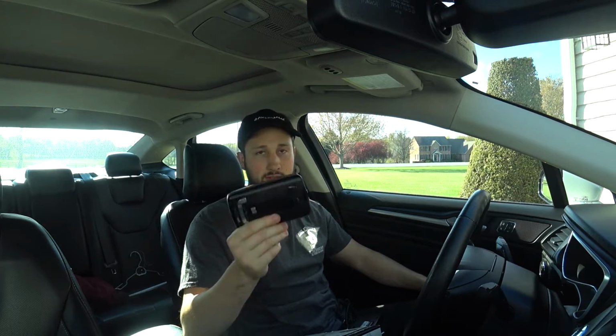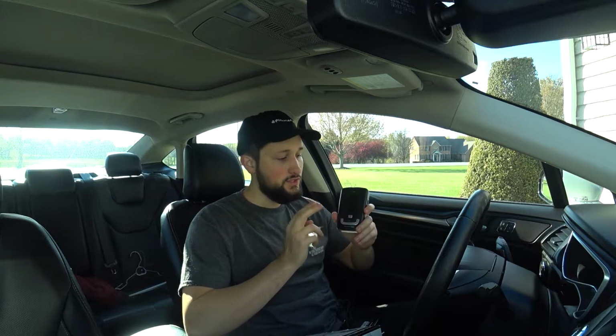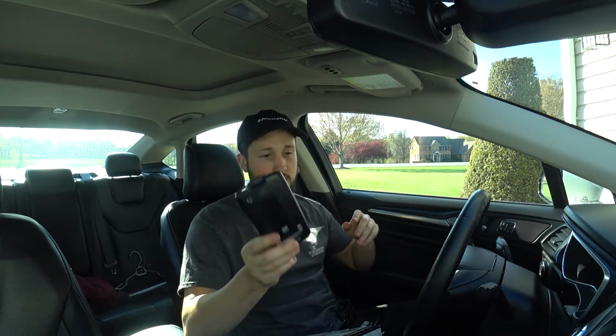In DC, there's a lot of speed traps and a lot of red light cameras. Even in Laurel, Maryland, there's the same ordeal. Columbia. So if you live in an area like that, yes, this is going to save your ass. I would totally pick up a radar detector if that's the case.